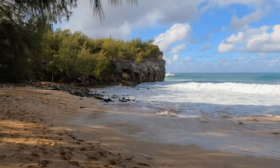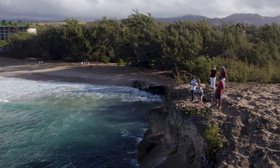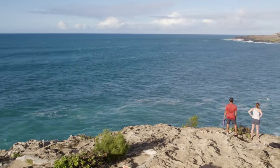You see that cliff? It's an excellent place to watch the sunrise or take great pictures. Perfect for your Instagram. If you're not scared of heights, hike the heritage trail and it will lead you to the edge of the cliff.